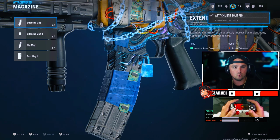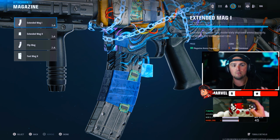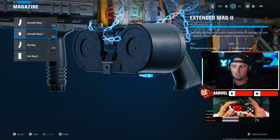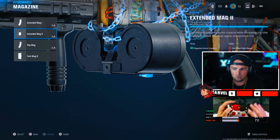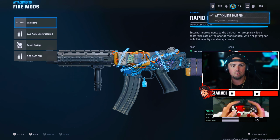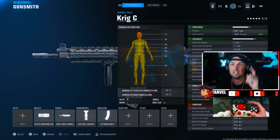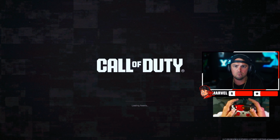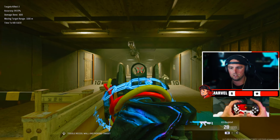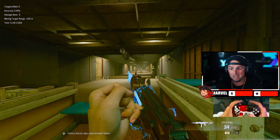And then for the mag, I'm using the extended mag 1, because anytime I use the extended mag 2 or the 70 round mag, it just feels super slow. So I'm using the extended mag 1 for a little bit more mobility. And then I'm going to put on the overpressured rounds. This will boost up the bullet velocity almost to 1500, which is insanely good for an assault rifle. But man, this thing feels absolutely incredible. Love the Krig C. So that's easily #1 meta and most picked.